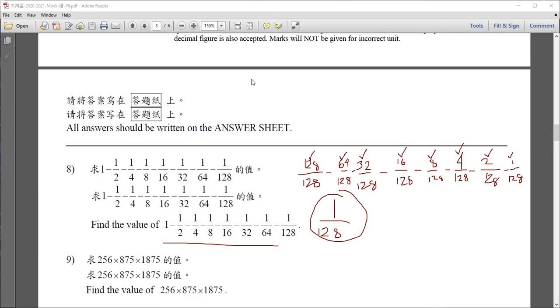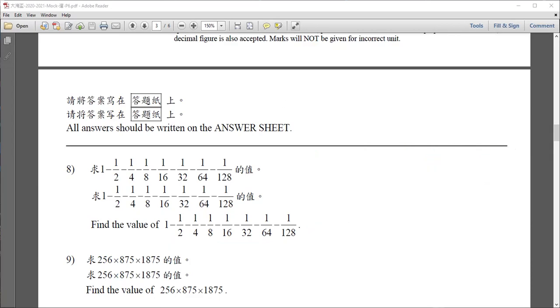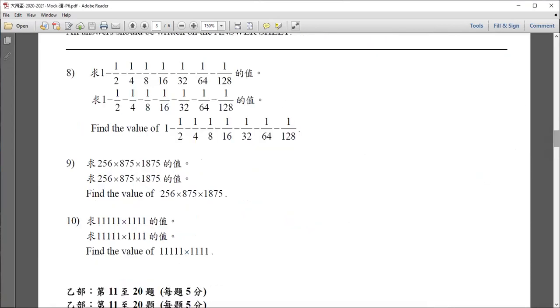Okay, so let's move on to number 9. For number 9, wait, I'll look for a pattern here. You can just simply multiply those numbers, right? 256 times 4. It's not. Okay. So just to save time, you can just simply multiply those three numbers. Yeah. So nothing fascinating about number 9, nothing so difficult.